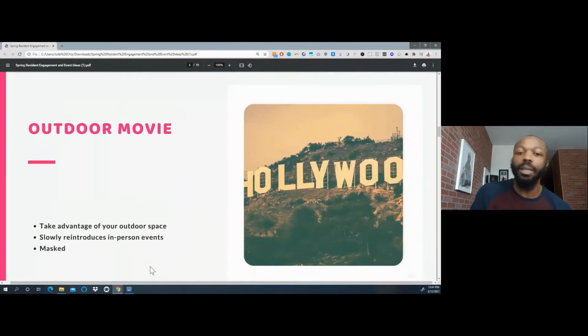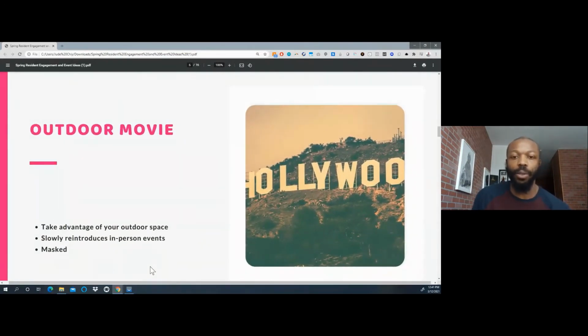And then this one is also always a crowd favorite. Since it's spring and things are warming up, you can do a lot of these outdoors. One that's always a crowd favorite: outdoor movie events. With this one, the equipment you need is very minimal. You need a projector, a wall, and an outdoor space. Residents can bring everything they need, like a couch, a chair, or a picnic blanket. So it allows you to still apply social distancing. People still wear masks, and it's a really fun event.